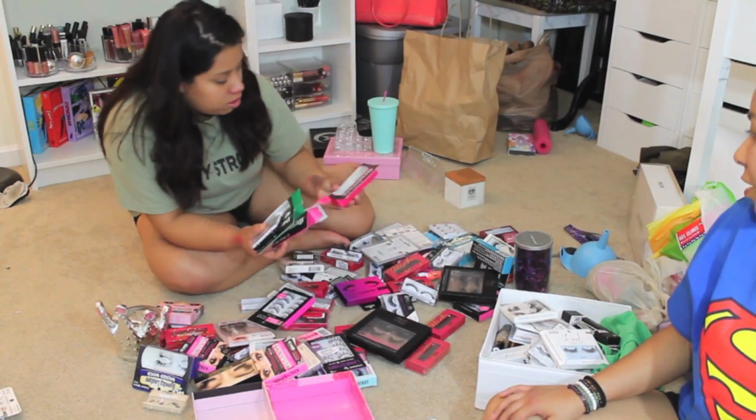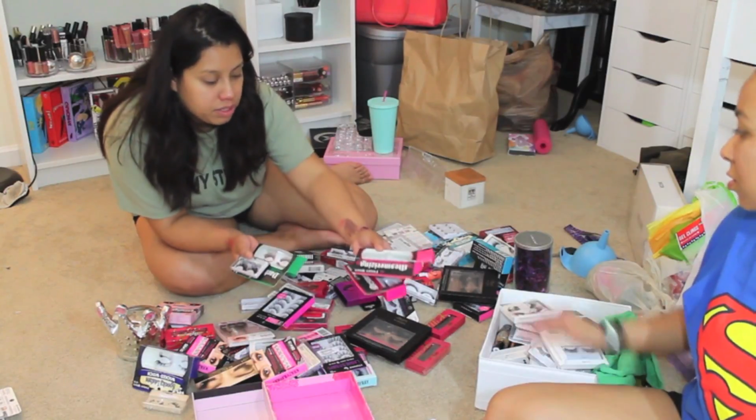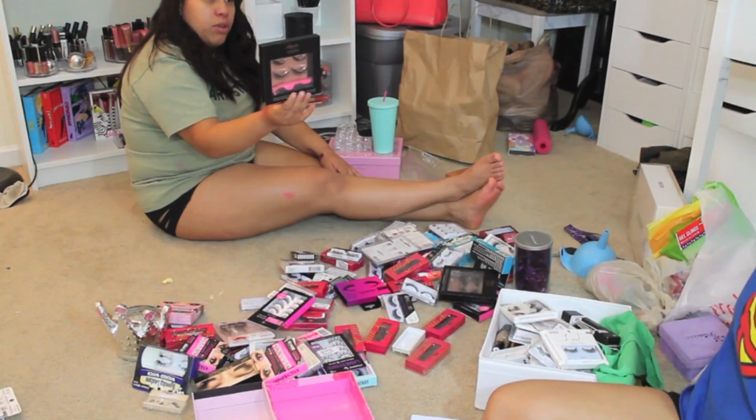Mesmerizing? But this one's missing one. Can I throw it away? I kind of like the bottom part. That's why I was like, only because the bottom has a matching set. You can keep them.